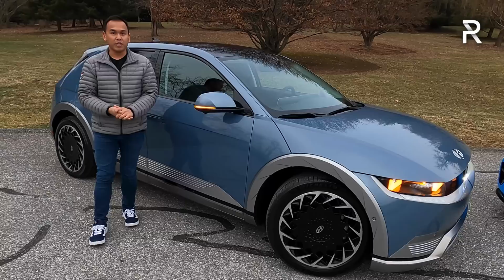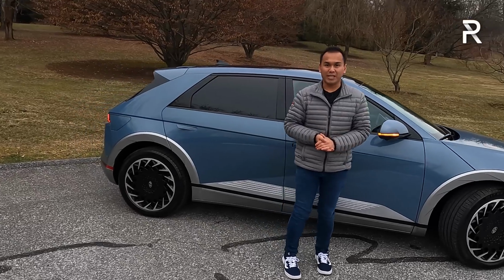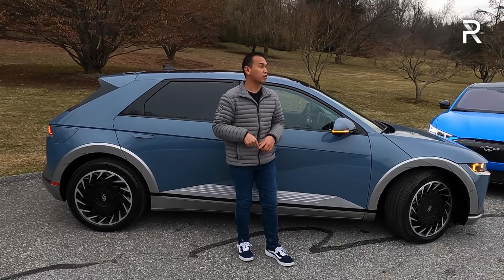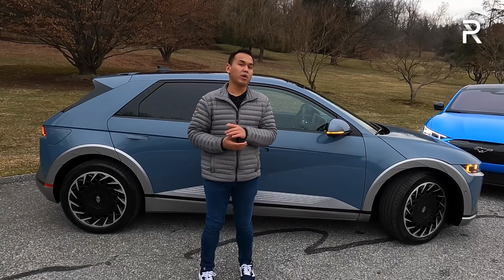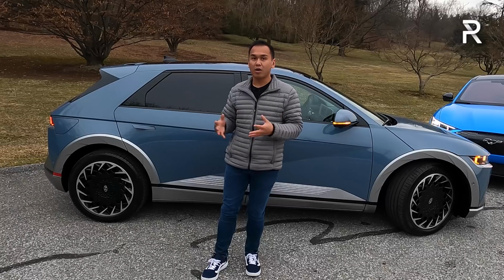Now, looking at the rest of the vehicle from this angle, looks are deceiving because as I stand by this vehicle, I'm 5'7". This vehicle has a wheelbase that is technically longer than a Hyundai Palisade at 118.1 inches long. This wheelbase is about a half inch longer versus the Mach-E's, which is deceiving. The overall length is 182.4 inches long, which is about 4.2 inches shorter than the Mach-E's. This is about the same length as something like a Hyundai Elantra. So it's a compact car in terms of its length.